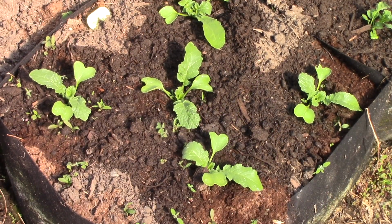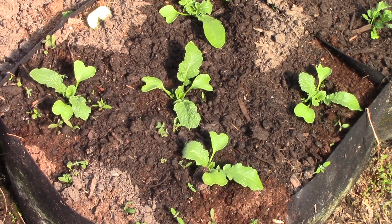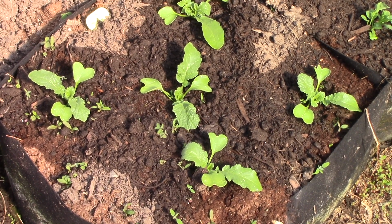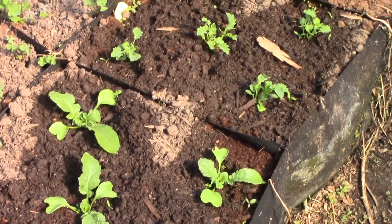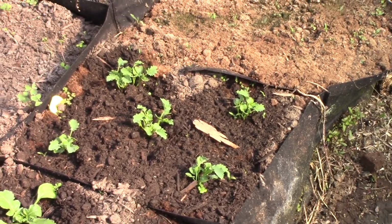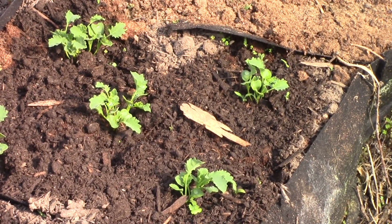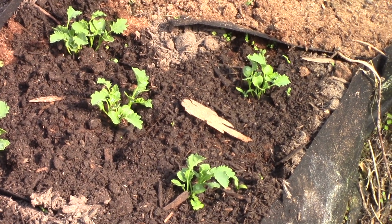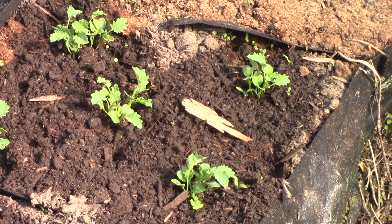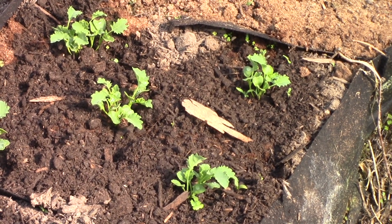This is the daikon radish that I direct sowed into that bed, just 5 plants. Each daikon, if you haven't grown them, is a huge vegetable, so 5 will do for now. I may plant some more later on to have in the fall. And next to that is the kale, and it's coming along quite well too. Beyond the kale, I put in a bed with 5 different areas planted in lettuce. I can't remember the variety right now, if I can see it over there.